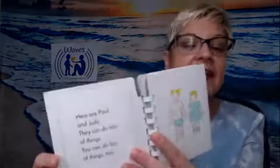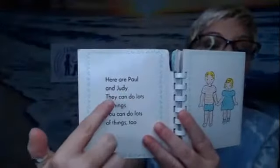So if you want to get through the book, then you've got to go back to the previous strategy I just did and just turn each page. We made it through the book. We read the whole book together. Put the book away. The next time you get it out, now we're going to read the story very, very carefully, each page. Here are Paul and Judy.